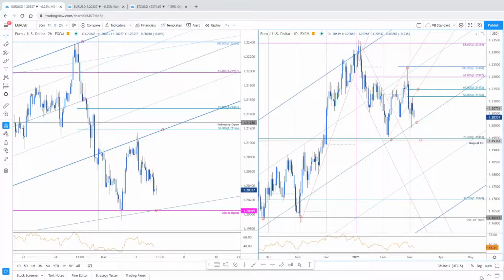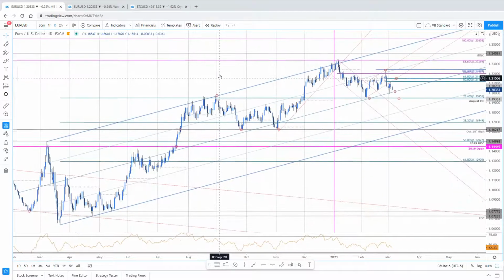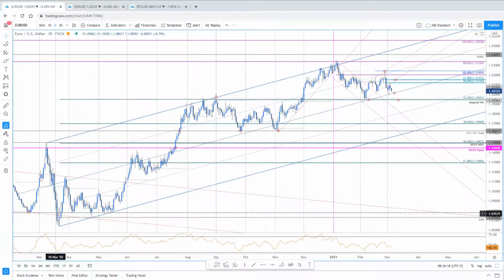Here's Euro on the daily charts. Within the confines of that pitchfork we've been following since last year, beautiful resistance. Here's the median line. Decent inflection along the median line. We've had a couple of dribbles here, but right there, end of the day, there's 1945.